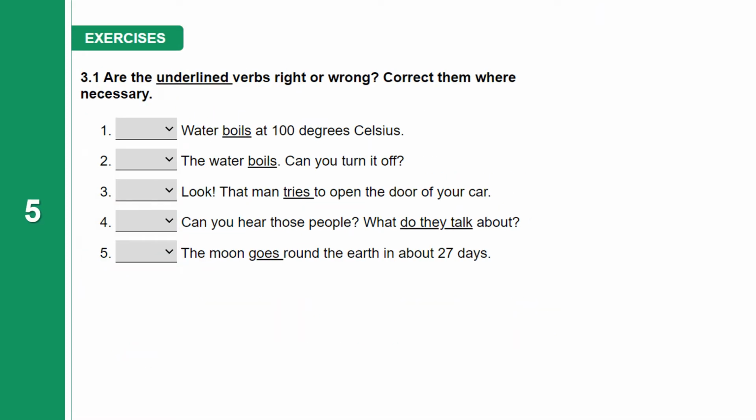Now let us do the exercise. Are the underlined verbs right or wrong? Correct them where necessary. Number 1. Water boils at 100 degrees Celsius. This is right because it's talking about a general fact.